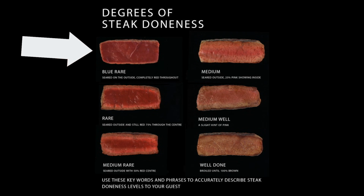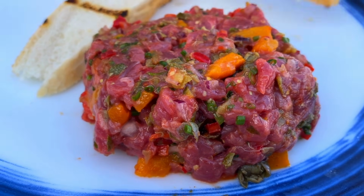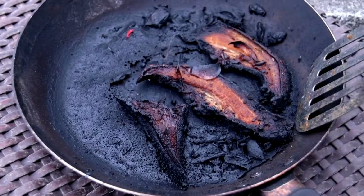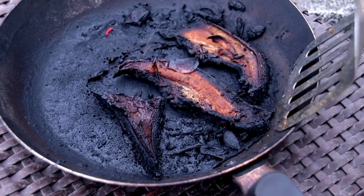Seared on the outside, completely red on the inside. The meat on the inside still has a gel-like texture. Gross. And it's difficult to chew. And then if you're really a beef lover, you can just go straight up raw and have some beef tartare. On the flip side, beef lovers would say a well-done steak is basically ruined. And everyone can agree that one left on the grill long enough to look like this is literally garbage.